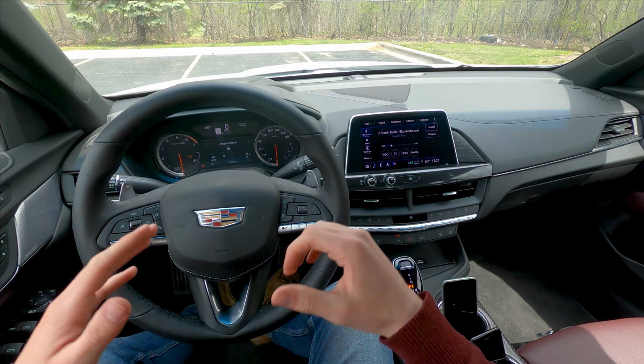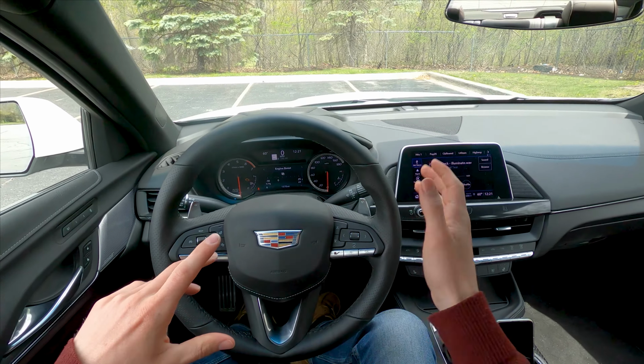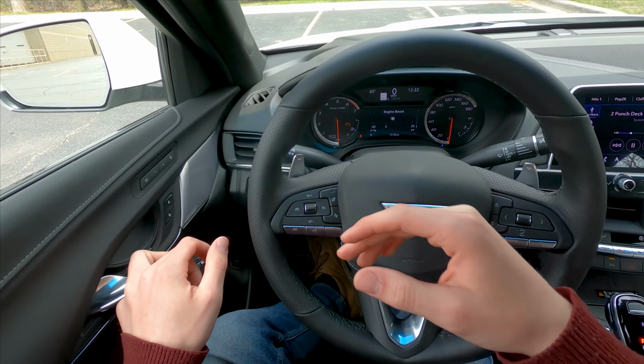Now if you don't care about any of the static stuff and you just want to get to listening to music, go ahead and click on toward the middle of the video. We've got chapters in there and you can scoot right on to the main sound test. Before we get started, let's hop out and take a look at the car.